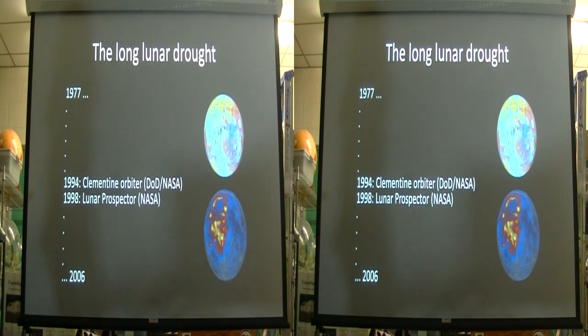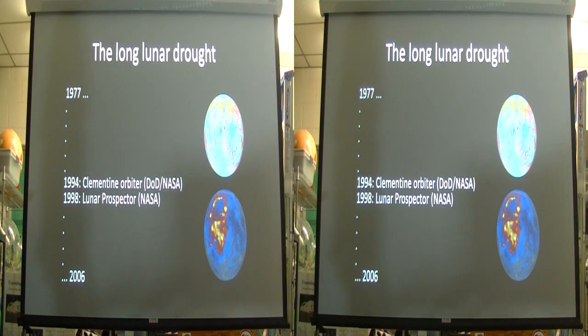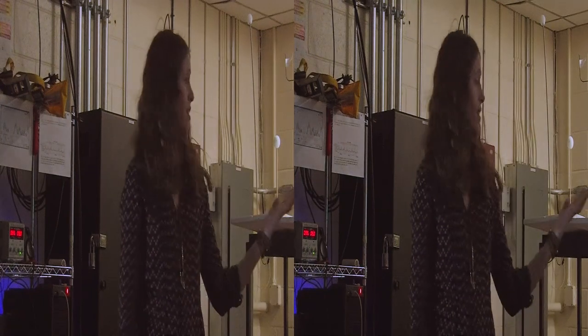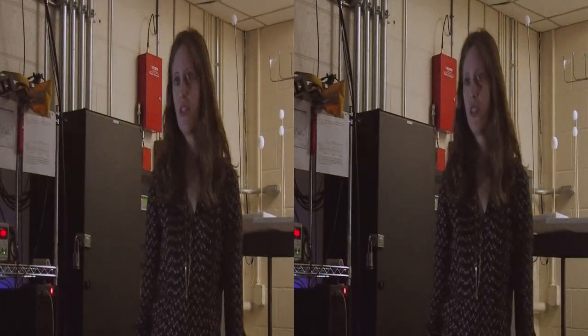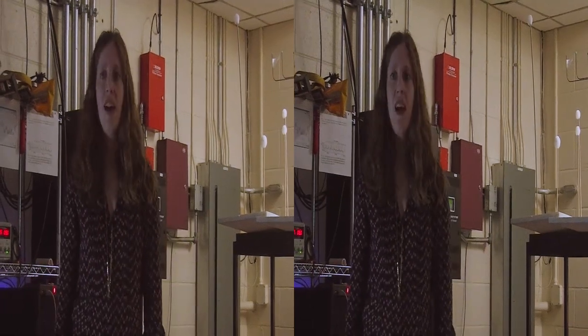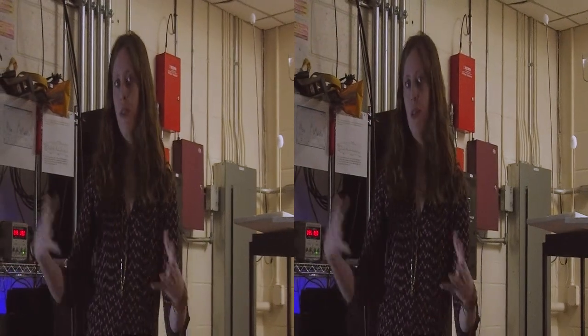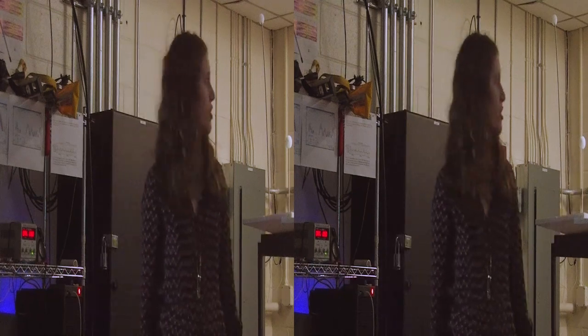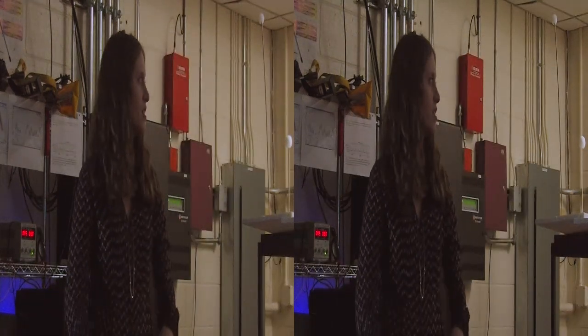And then we had this long drought of lunar exploration. There was planetary exploration happening in here some. But between 1977 and 2006, there were two missions to the moon. One was the Clementine orbiter, which was primarily a Department of Defense mission that was apparently some kind of technology demonstration. Then there were people involved with it who knew lunar scientists and said, all right, let's do something with this. And it was actually quite revolutionary for lunar remote sensing.